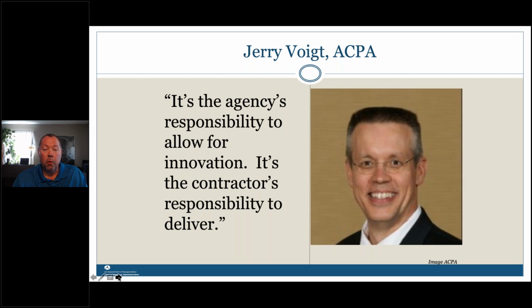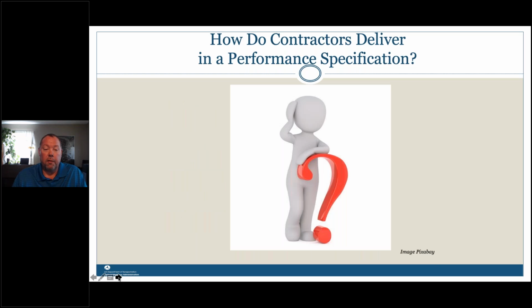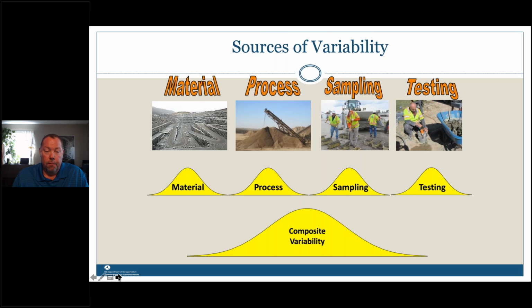And there is more to the picture of a performance spec. Jerry was speaking at this conference, and he said this quote, and I almost jumped out of my chair. I was so excited that this really is the core of what a performance specification is all about. Agencies letting the industry innovate and deliver the product that we're asking for, and the contractors delivering it. And that really brings up an interesting perspective: how do contractors deliver in a performance specification versus a prescriptive one?